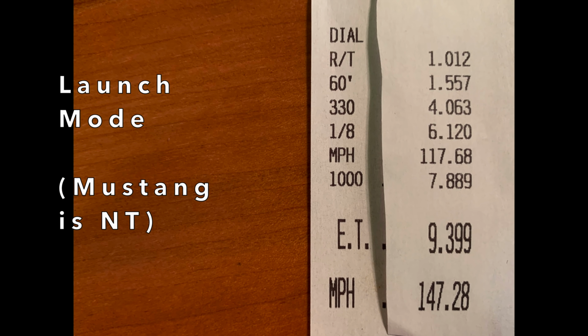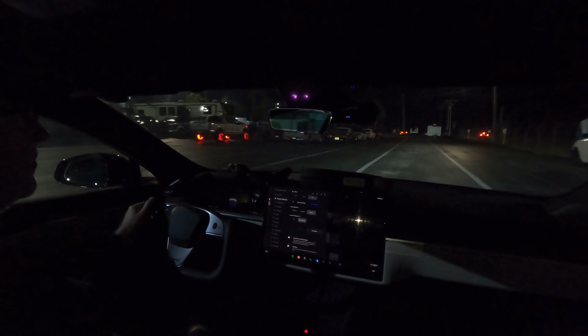Well, another 930, but just barely. This is a 9399 at, again, 147.28 miles an hour. We lost a tenth in the 8th mile, 612 instead of 602, 117.6. And we 60-footed at 155. He's a no-time car, so not sure he'll be willing to show me his time slip. There's no time up on the board either, so even my buddies with their cameras in the grandstands won't know what time that car ran.